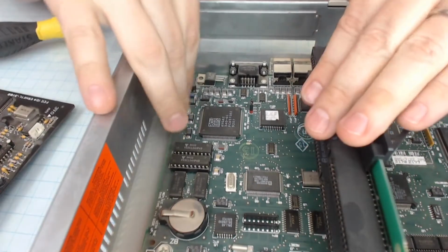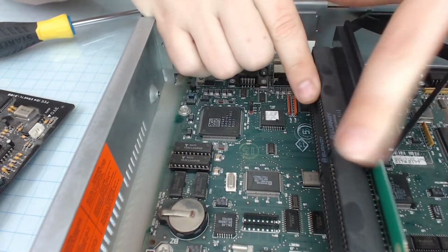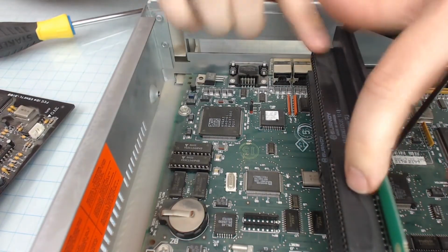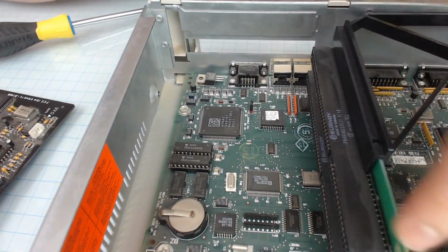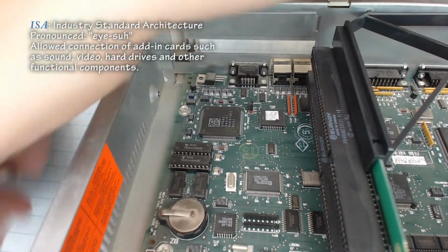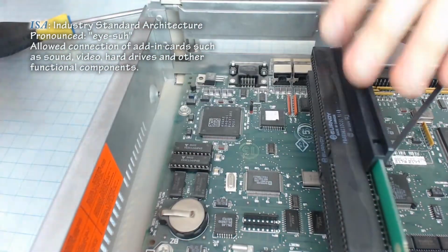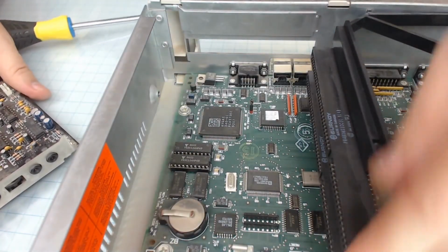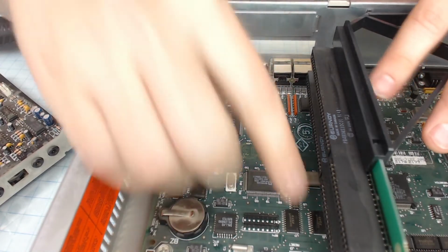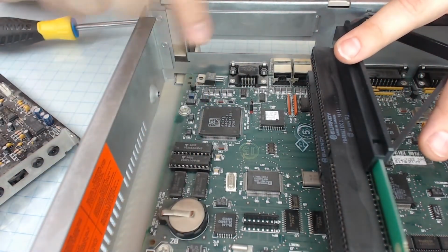So let's talk about what we find on the other half of the motherboard. So first off, we have a riser card with two slots. These are 16-bit ISA slots. Note that this is only an 8-bit card installed in there, but you could put 16-bit cards in here. And on this side, we have a couple of chips that are meaningful to us as well.